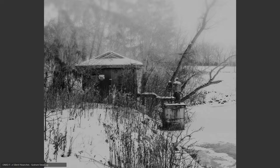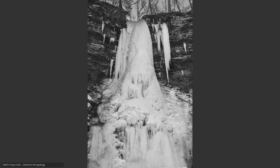Graham Stead, Fog on Silent Haunches, 17 points. Bill says, the image lacks contrast in the ice formation. It has little variation in value gradation throughout the photo. It doesn't invite the viewer in or raise anything thought-provoking.